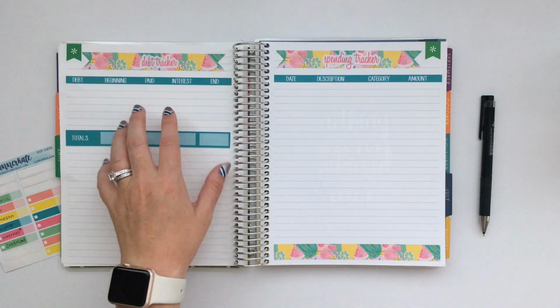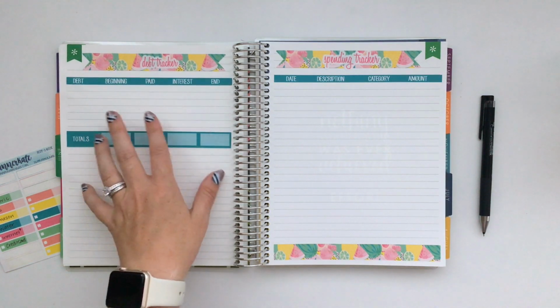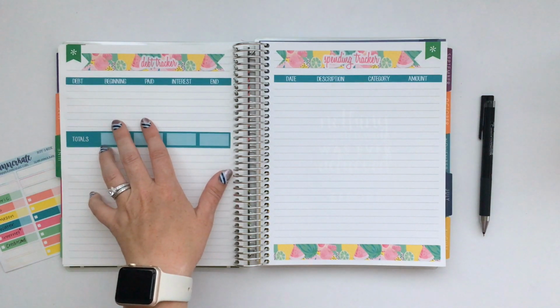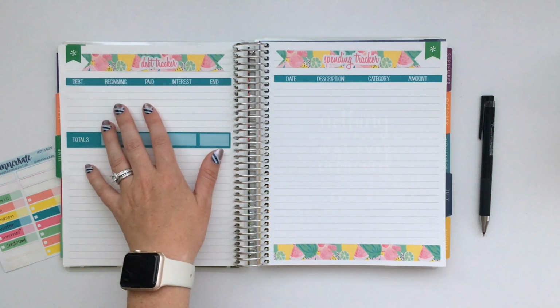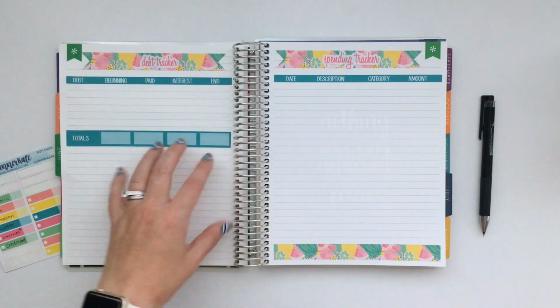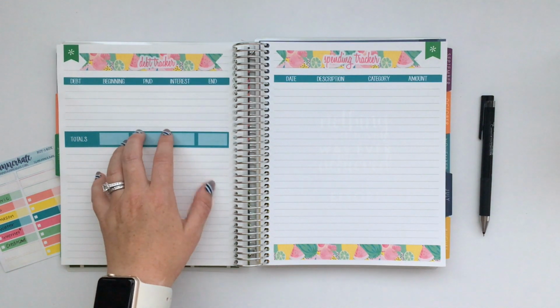I've added a debt tracker as well. We only have a small amount of credit card debt. We've already paid off our cars, and because we're active duty and we move so much, we actually rent, we don't own. So there's very little here in the way of tracking, which is why my totals box is way up here, and this is just all blank. But I really wanted to be a little bit more mindful of that.